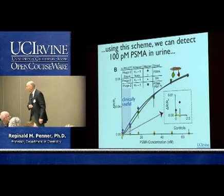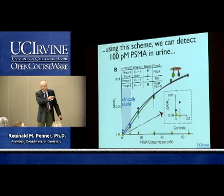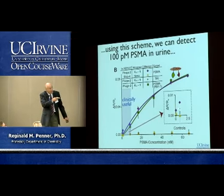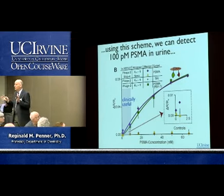And if you go all the way down, this is a plot of the signal of the biosensor on this axis, and this is a plot of the concentration of the PSMA that we're trying to detect on this axis. And so the interesting area is way down here at this intercept, and if you blow that up, this is what the data looks like.